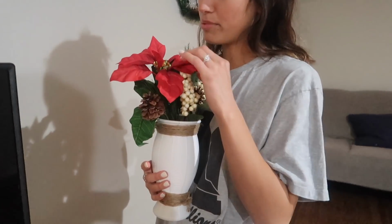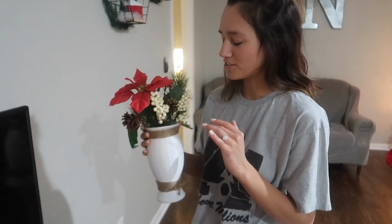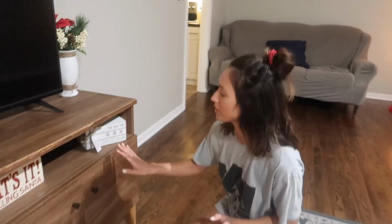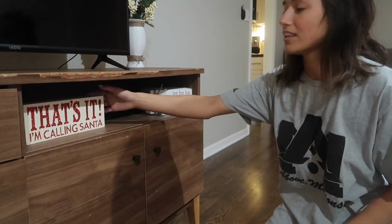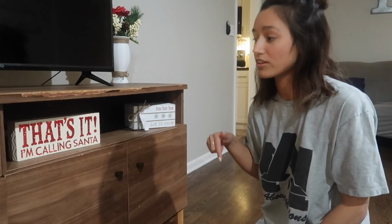I handpicked these from the store. We actually use these in the fall for our fall decorations, but I just put different flowers and stuff to make it more Christmassy, to get the vibes, you know? And then we bought this from TJ Maxx for like $8.99. And then this is from Graham's mom. She gave it to us and we're gonna leave it here so that the kids can see it all day, every day when they're in the living room, because they spend most of their time out here. That way they know to be on their best behavior, because Christmas is coming.